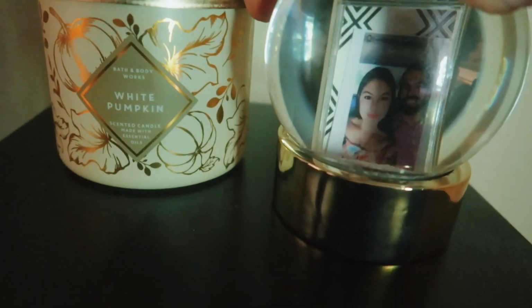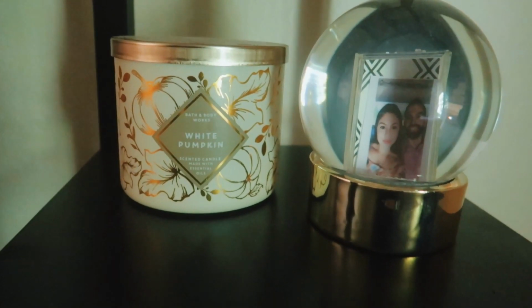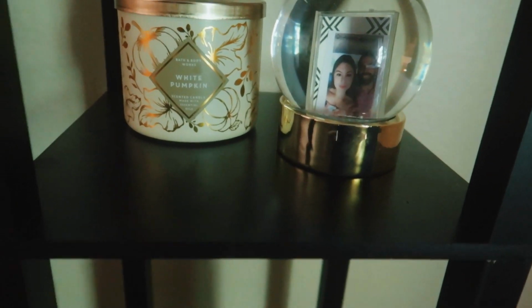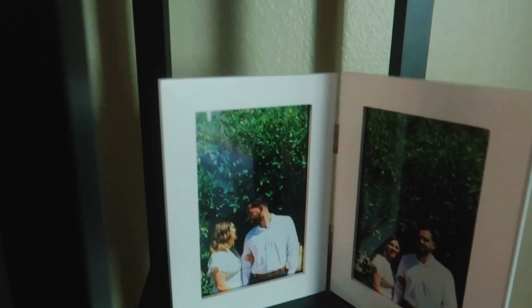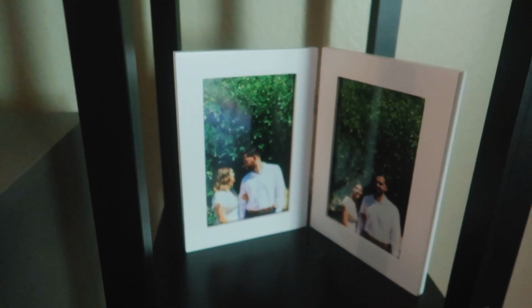Let's see if you can see this. I gave Jesus this for our first anniversary. It's a picture of us, and he's in love with globes. So we have that. And these are some pictures from our engagement shoot.